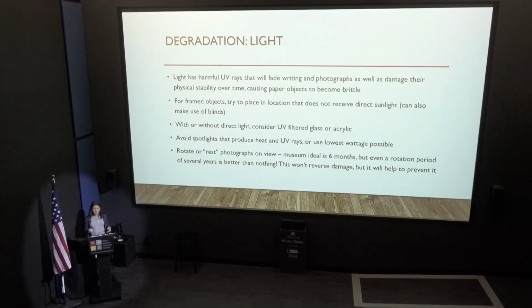So in museums, the ideal is to try to rotate stuff every 6 months. Often it's a lot longer than that. But even if you keep something out for several years, if it's in your house, maybe even like 10 years, at some point just take it down, give it a break from the light. This won't actually repair the damage, but it'll just prevent it from getting worse.